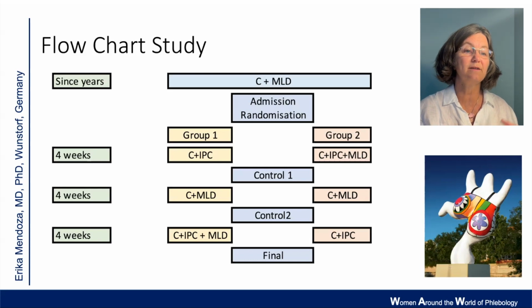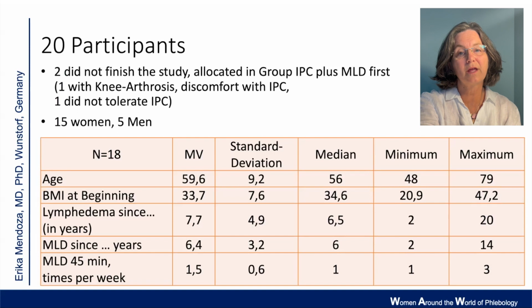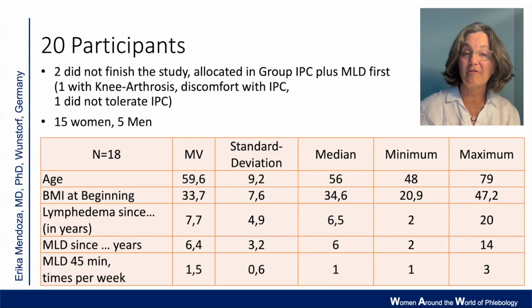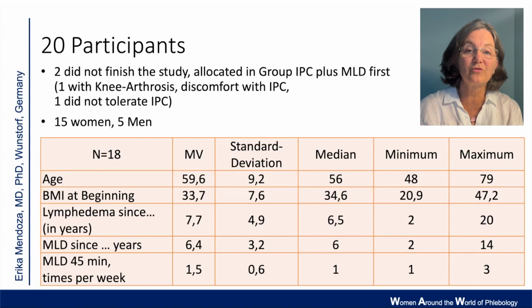And the other group had the compression, IPC and MLD in the first 4 weeks, then 4 weeks washout with compression and MLD, and then the last 4 weeks with compression and IPC. So we had a kind of crossover study design. We included 20 participants, and the ethics committee was okay with, after 20 participants, to have a look if there is enough value, if there is enough power and strength for the study.